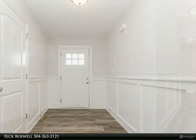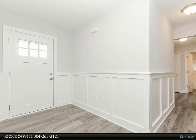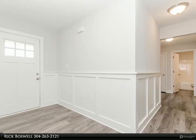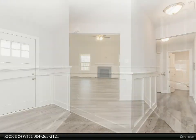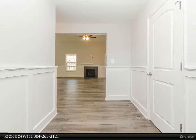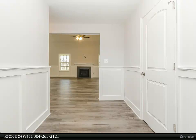This model features 4 bedrooms and 3 full baths on a 1+/acre lot. Full basement, stainless steel kitchen appliances, granite, luxury vinyl plank flooring, carpet, and more. Ideal setting, close to amenities.